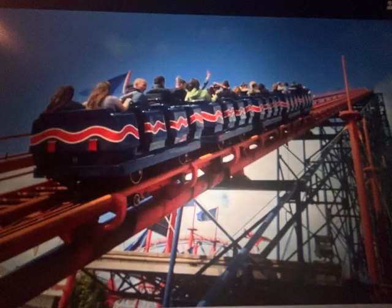Number 5 is the Big One at Blackpool Pleasure Beach. A really, really good family coaster. Quite tall. Used to be the tallest in the UK until Hyperia came. But it's still a really good coaster.